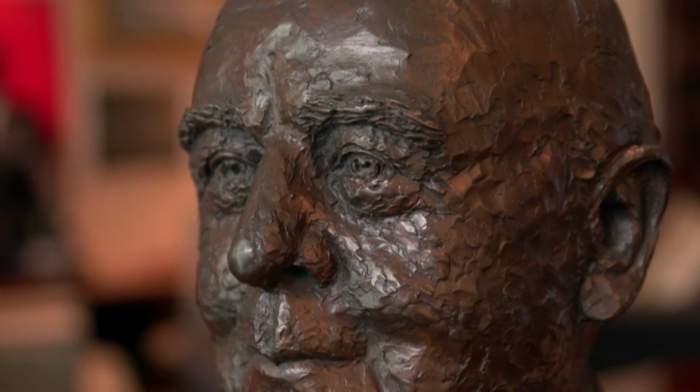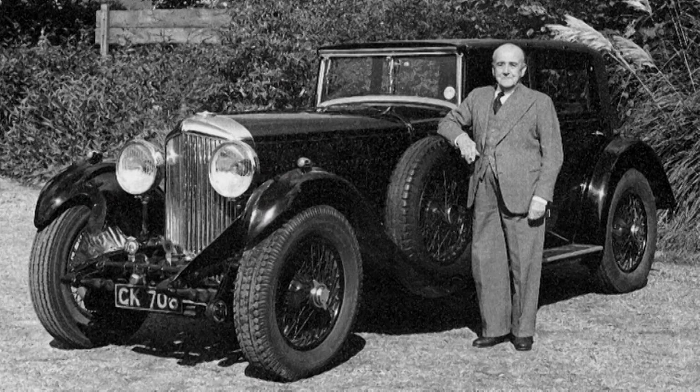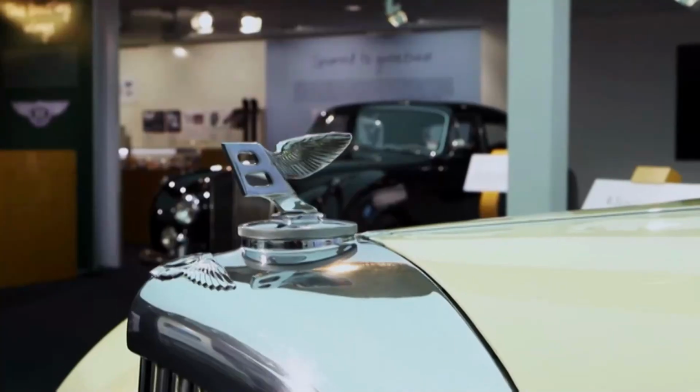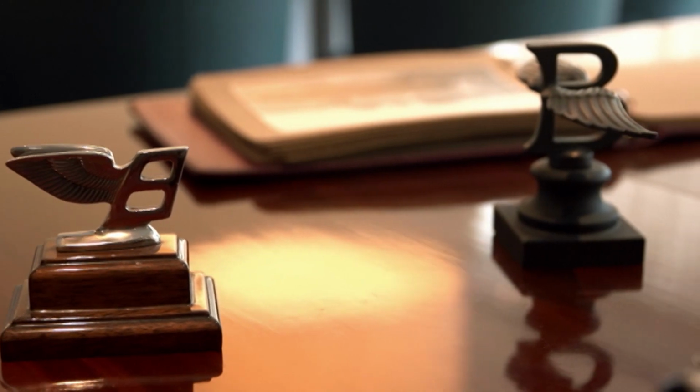A mantra where bigger is always better. It's an ideology that harkens back to W.O. Bentley, the man who founded the company in 1919. W.O. Bentley created relatively big cars.